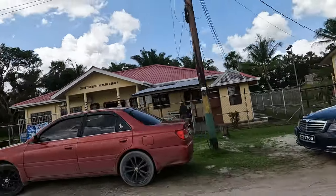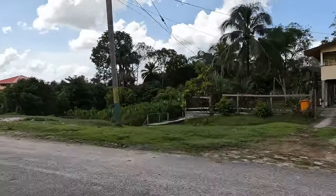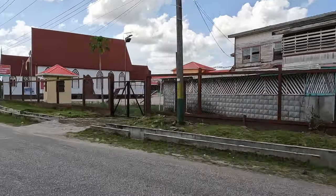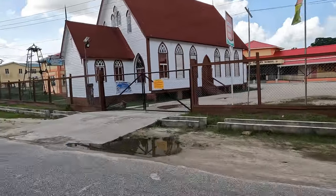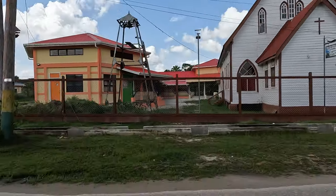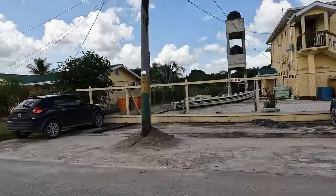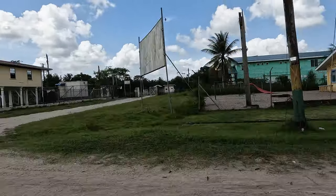The health center in Christianburg. This is the Christianburg Primary School. They redid it and it looks awesome. This is a church. Yes, this is the St. Matthew's Parish Presbyterian Church. I thought it was Anglican, it's not. And the Regional Agricultural Office in Region 10. There is a ball field, a play field at the back. This is the Christianburg Nursery School. Right there. Play a lot of cricket at the back there.